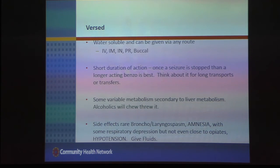So Versed is one of the only water-soluble benzos, so you can give it any way you want. This is why it's such a good drug. You don't have to have an IV, and we'll go over that in a second. You can give it per rectum if you're inclined. You can just put it in the cheek. Intranasal is also a good route, and it has a short duration of action, as we talked about.